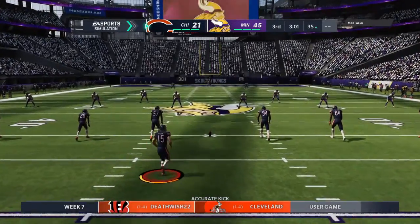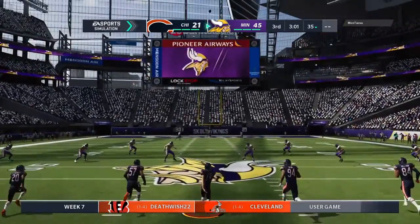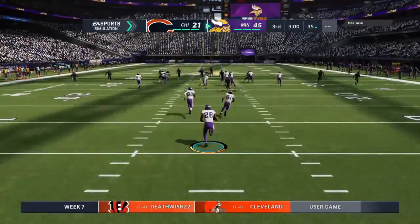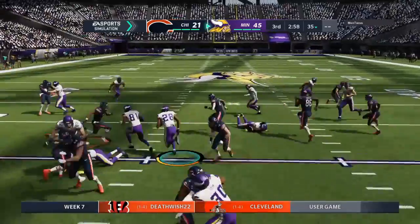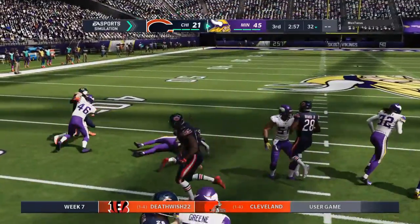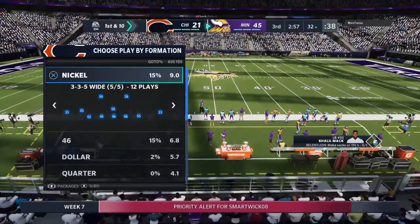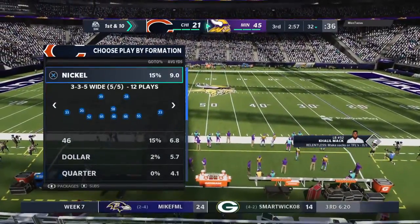Now after the touchdown, here's Pinheiro to kick it off. Fielded a couple yards into the end zone. Solid return, pretty good field position. They'll start at the 32. First and 10 at their own 32-yard line.